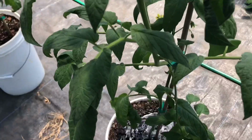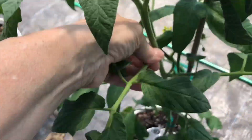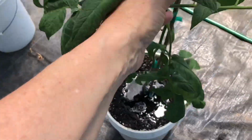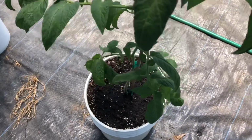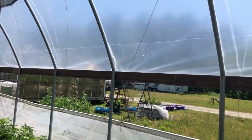And this is what I'm talking about, cutting off the suckers right there, which actually turn into new plants. And this one has already got 2 on it right here. And then this will go on the strings all the way up to the top here, to that wire right there. And Bruce will hang those up.